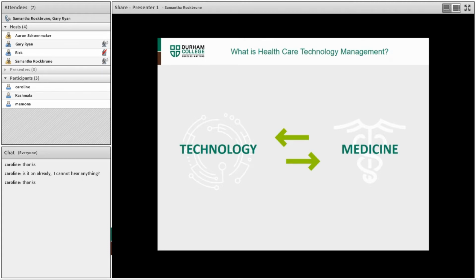So we'll go on to our next slide, on technology and medicine. Future health outcomes will go up, wait times will go down, length of stay will go down, and efficiencies will improve because of healthcare technology management. Technology will transform and revolutionize current practices and job responsibilities. Technology will lead to personalized delivery of care based on a patient's genome and customized medicine.